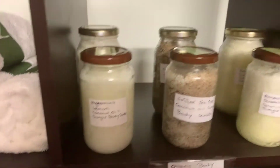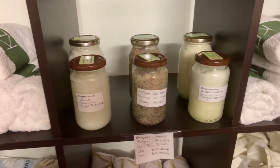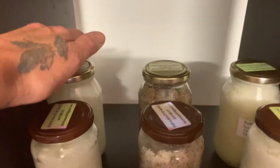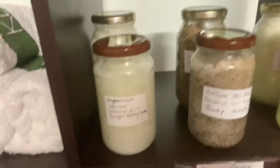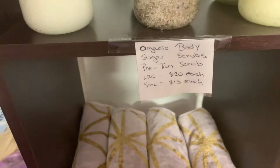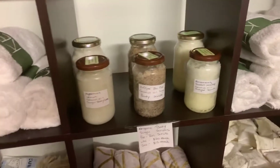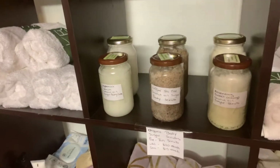The reason why I do these sugar scrubs is that it's a good exfoliation before tanning. So they're pretty reasonably priced. The larger bottles at the back here are $20 each, and the smaller ones at the front are $15 each. So they're pretty good price. And like I said, the reason why I do that is because we're going to get over in a minute to the tanning machine, the tanning booth. So they're really good to exfoliate before tanning.